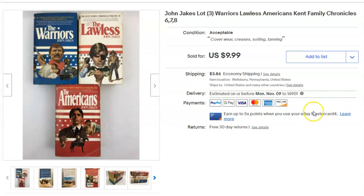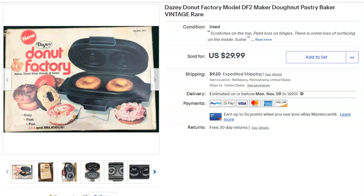I was trying to put together sets before, and that was difficult to do. So now they're actually selling in smaller lots, so I don't need a whole set. They didn't used to so much, but that market changed a little bit. Not that it won't change back by the time you're watching this, but next. It could change daily. Donut Factory.